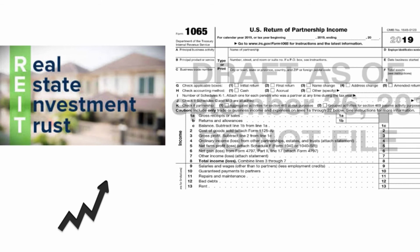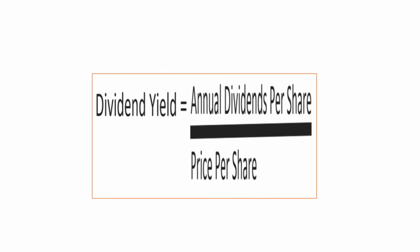Now, while the higher tax liability on dividends from ordinary companies lowers the effective yield the investor has earned, even when adjusted for taxes, REITs, MLPs, and BDCs still pay dividends with a higher than average yield, which is why this kind of asset class is very popular with the wealthy. I'm putting on the screen right now the formula for dividend yield. It's very simple: annual dividends per share divided by price per share.